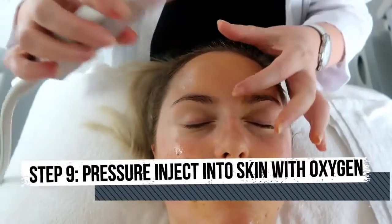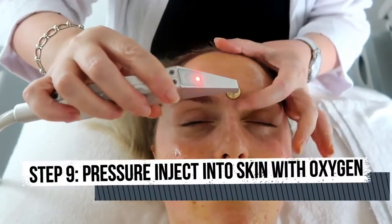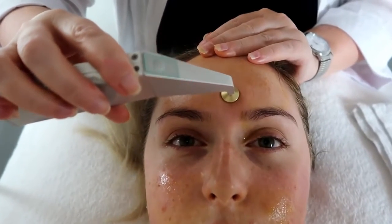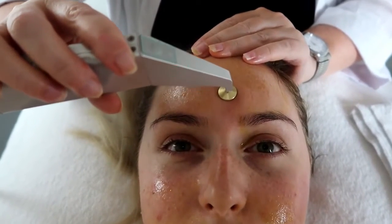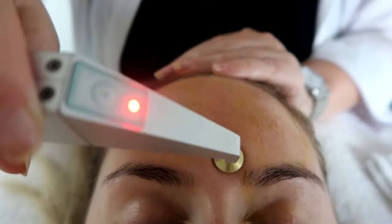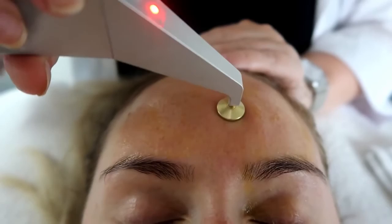So this is going to go all the way down. You know all those layers that I said the skin has? The epidermis, the dermis, subcutaneous? It's going straight down. And if you look, that is now in there for the next 28 days.